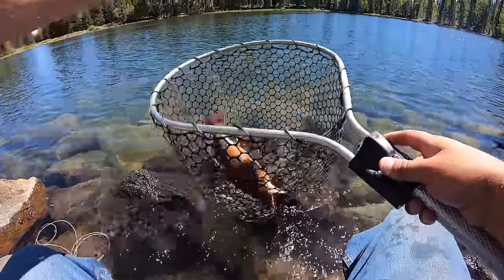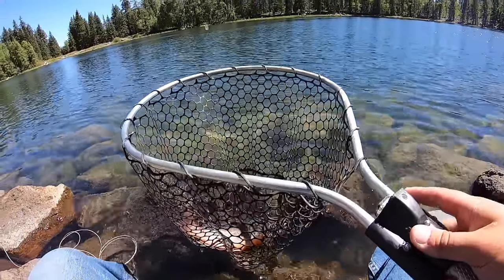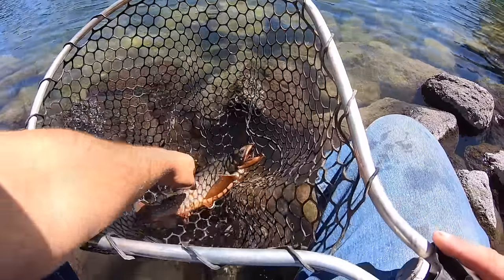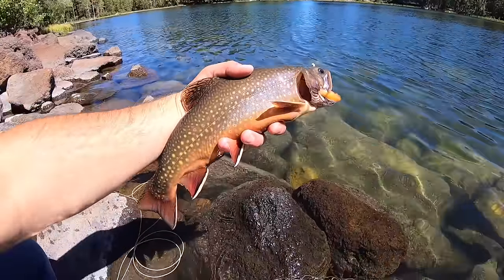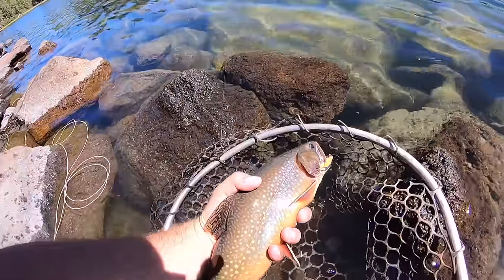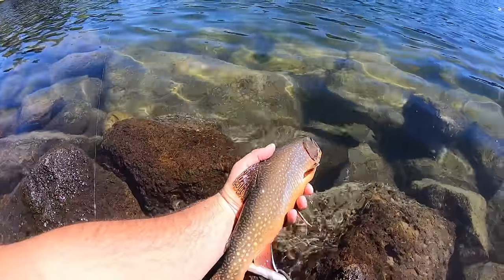He ate the leech. Kind of surprised he didn't go for the scud, because you can see a ton of little shrimp swimming around everywhere, so you figure they'd be keying in on that. And that is what we're here for. Beautiful brook trout like that. That's a good start, but there are way bigger fish out there. Thanks for biting, dude.